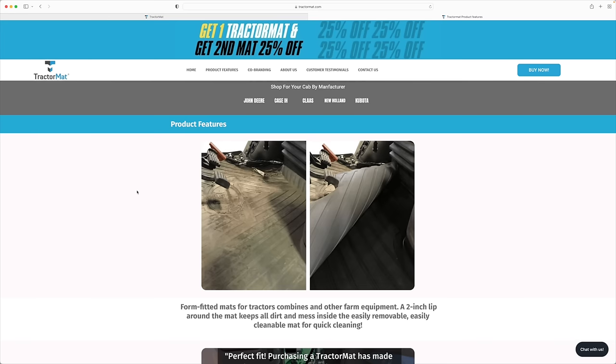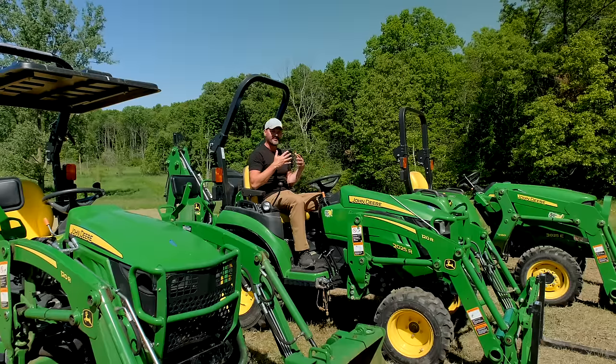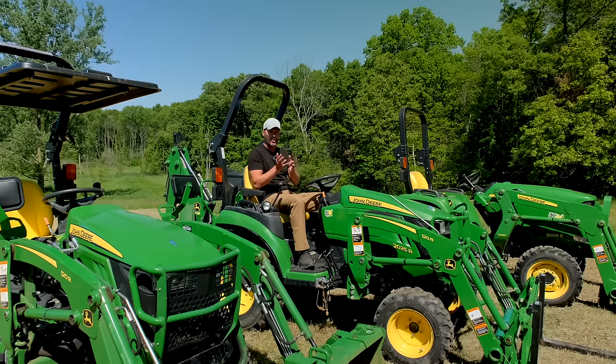Okay, so before we get into some more differences between these tractors, let's talk a little bit more about what you may use them for. And if you're having trouble finding the right selection for you, maybe I can give you somebody else's opinion on what I would use it for, and maybe that'll push you in a certain direction.